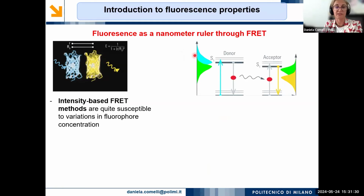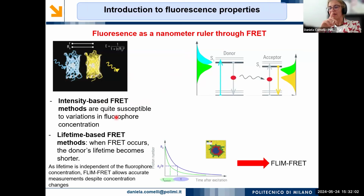This is one possibility: I excite the donor, and it can emit if the molecules are too distant, but if they go in close proximity, I will get the emission from the acceptor. But although this is feasible, and actually it is done, this method suffers from the fact that it is susceptible to variation in fluorophore concentration. Again, I have to make a measurement that is absolute in intensity.